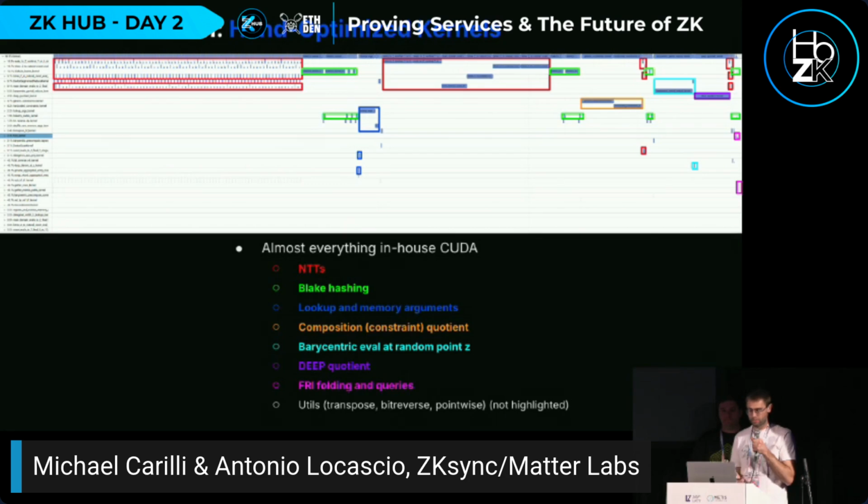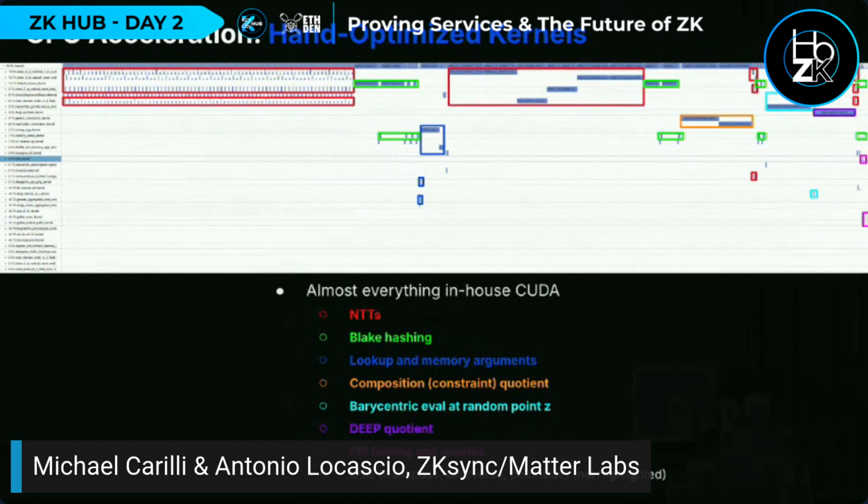It's almost entirely in-house, hand-optimized CUDA end-to-end. We have our own NTTs, we have our own Blake hashing, we have our own fused kernels for lookup and memory arguments. We have our own kernels for the constraint eval, barycentric evaluation, deep quotient, as well as FRI folding and queries at the very end. And also some utility functions like pointwise operations, transpose, bit reverse. And you can see from the highlights how the workload breaks down across the timeline. So NTTs are dominating, and then hashing is also prominent.